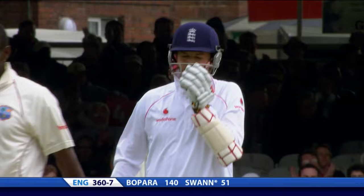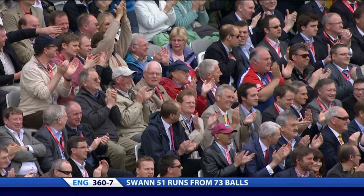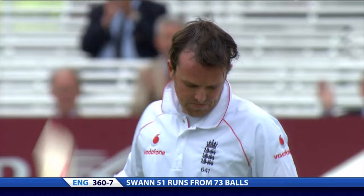Graeme Swann, well, it's a magnificent half century. Delighted, and why not? The momentum was, I suppose, with England first thing this morning, and it's now certainly with England.